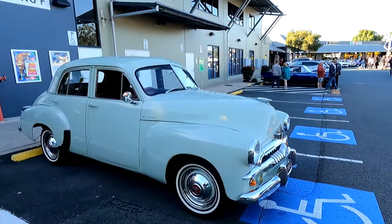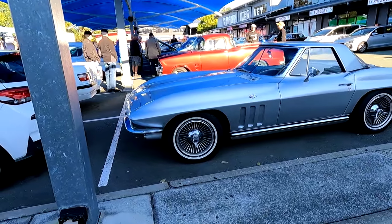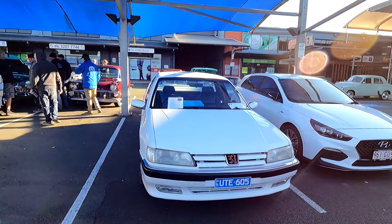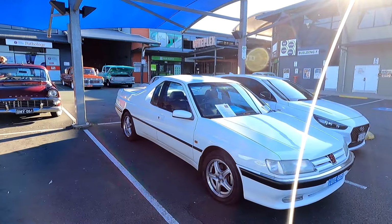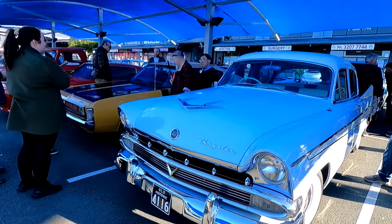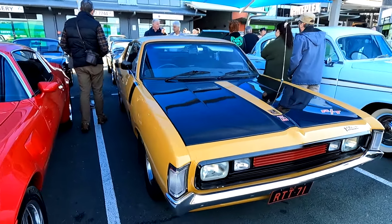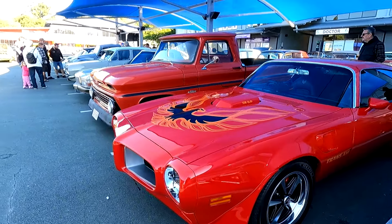Okay. Oh, how clean is that? How nice is that? Oh, driven in, which makes it hard to film. There's a few there driven in that's hard to film. So we'll go around. Beautiful Monaro. Look at that paint. Oh wow, hang on. Let's go back to that. Very cool. Nice little one. Hey mate, that's it. Oh wow. Very nice.